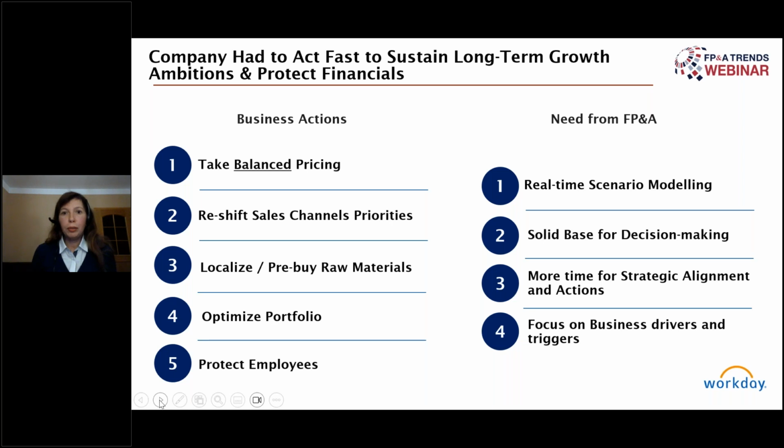So what was the company's request from FP&A? First, move to a real-time scenario model, asking ourselves the question, what happens if this? What happens if that? What will be the implications? How can we influence them? So we are able to take the most balanced and the right decision.